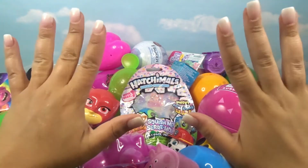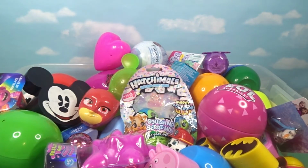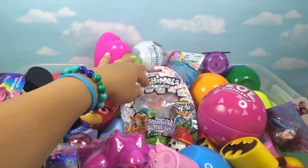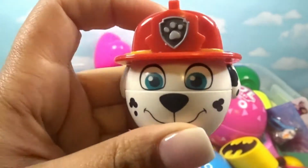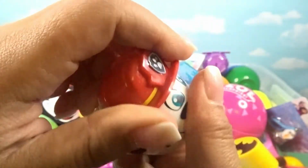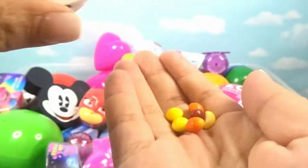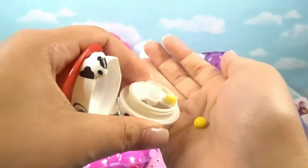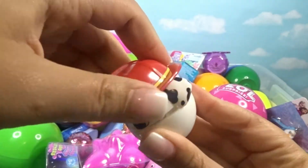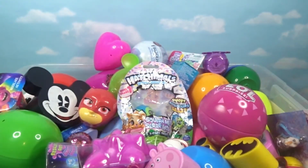Alright guys, so this is just going to be a bonus. I'm going to open up one more surprise toy. So let's go ahead and choose. Let's see. Who is this? What in the world? We have Marshall. Okay, this doesn't count, but we're just going to open up and see what's inside. Sounds like it's candy. Yes, it is. We have some candy. So yummy. Uh-oh. We have candy everywhere. Okay, that doesn't count. So let's see what else we can open up.